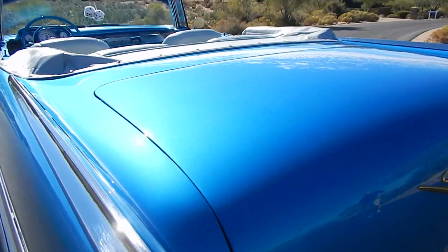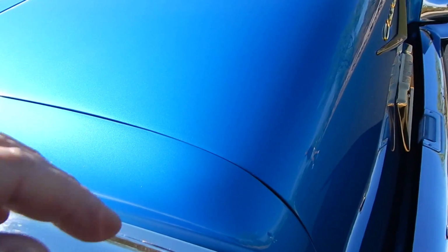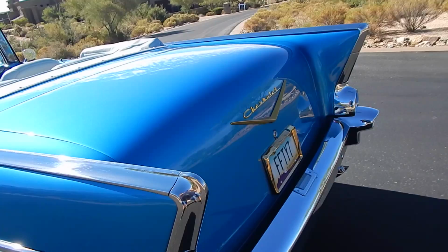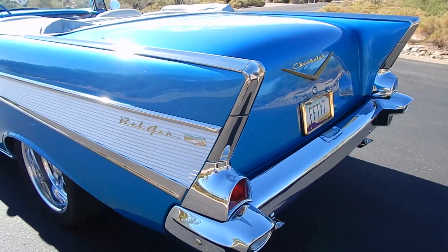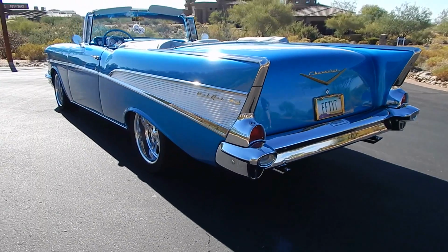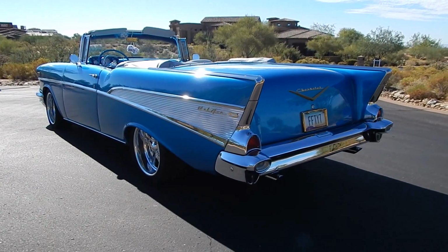Typically on these cars, depending on the level of restoration, you'll see where there's a lift here. These deck lids are hard to fit. This one fits very nice. Camera got a little crooked there. Nice ceramic coated exhaust. It exits out the back. Again, we'll cover that on the undercarriage portion of the video.